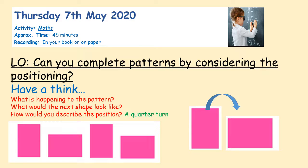Each shape is turning a quarter turn. So each shape is moving a quarter of the way past the clock. Think about where your o'clock is and think about where that hand turns to the first quarter and the next quarter and the half. So that's what we're going to be thinking about. We're having a look at a quarter turn to begin with.